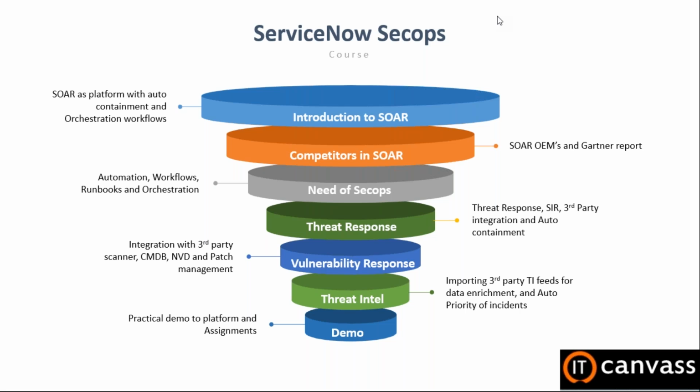What kind of experience they are looking for in SecOps, and what kind of prerequisites we need to learn before taking this course. So we need those kind of details.